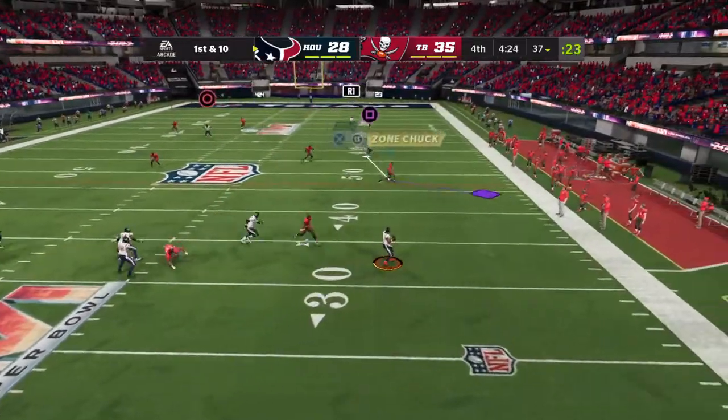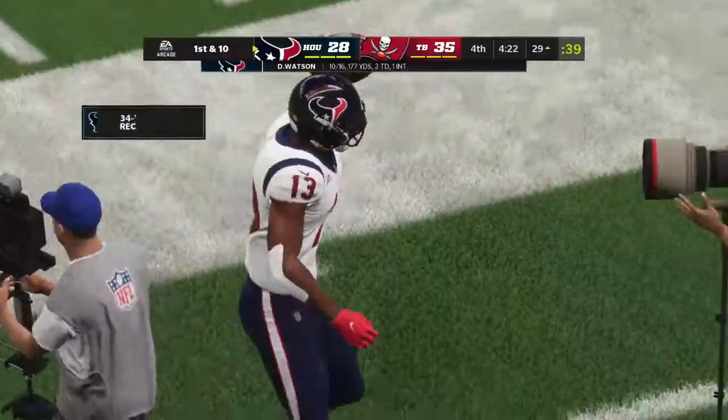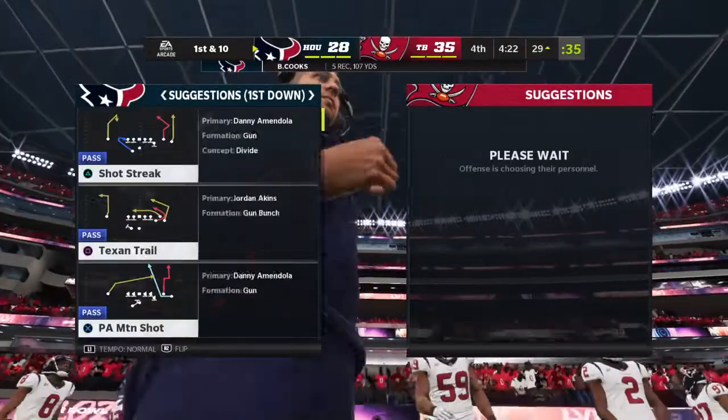Rolling to his right. He's letting it fly for Cooks. And this is caught right along the sideline. What a job of keeping the toes in bounds there.